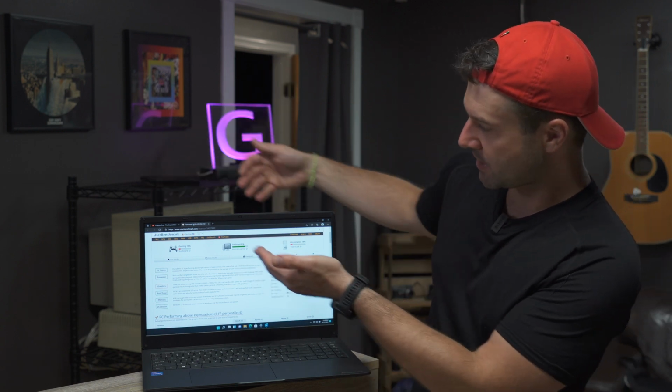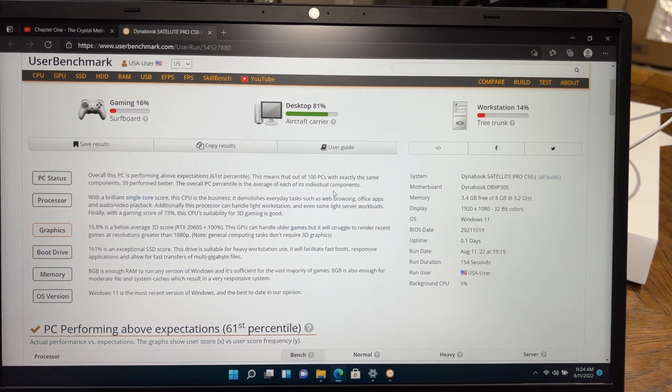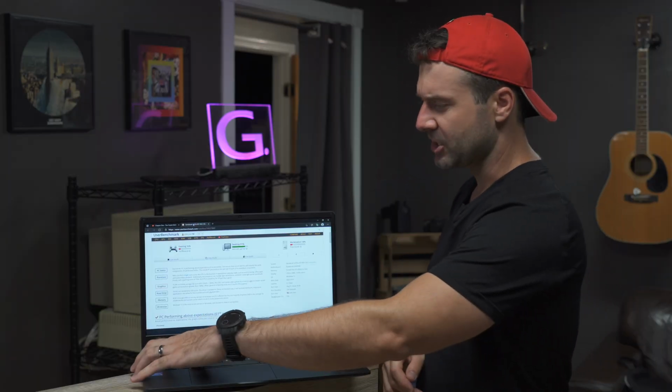You'll see the user benchmark here. You get a gaming of 16%, 81% desktop, workstation 14%. What does that mean in English? Get back to this nice fancy video. In English, what this means is that this thing is a productivity powerhouse. It'll multitask with the best of them. It'll knock out all of that stuff like Word, Excel, PowerPoint, multiple Firefox, Chrome tabs. You get the idea. This is just going to be awesome for somebody sitting in an office, with the exception of the bad keyboard.